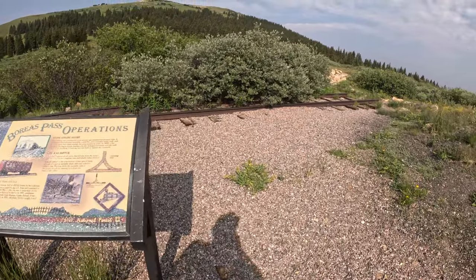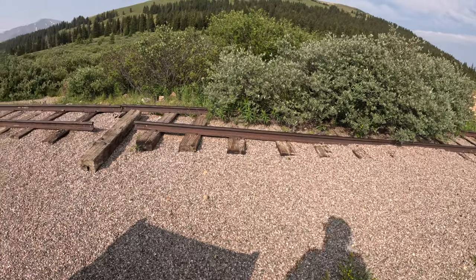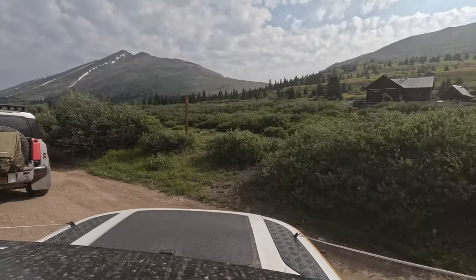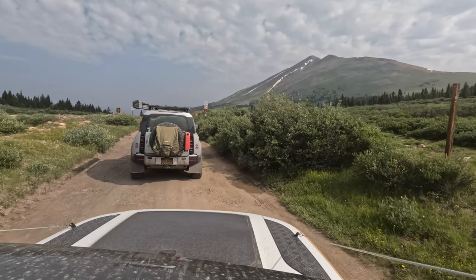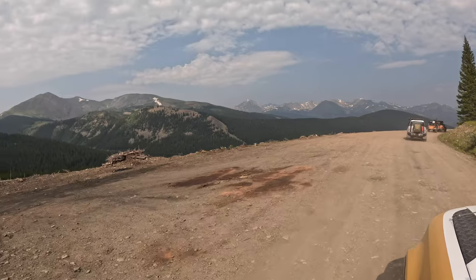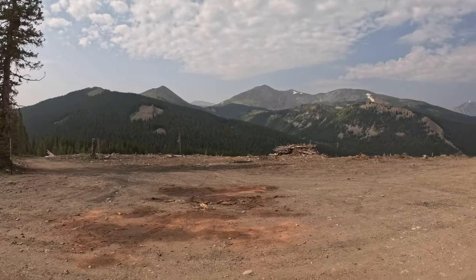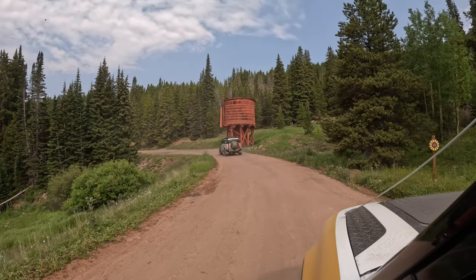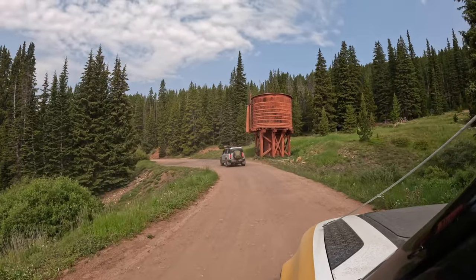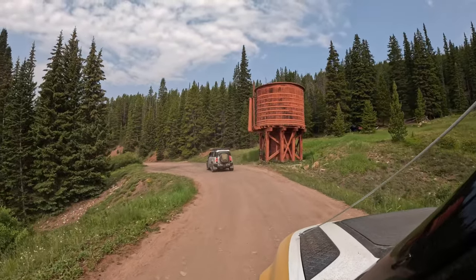They even have a bit of the old rail line here. Here's the water tower for the train tracks. That is a huge water tank.